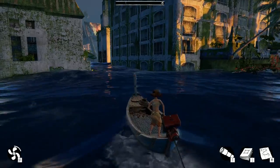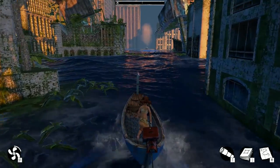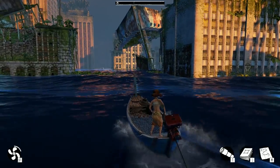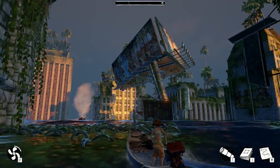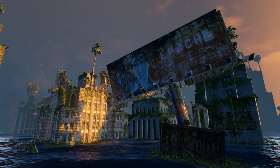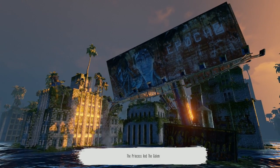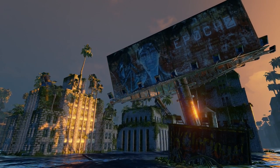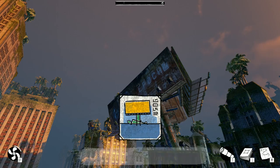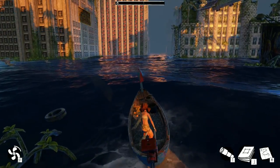Let's truck down here, because I know that there is one thing. So there's a big old billboard thingy. Uh-huh. And that, the Princess and the Golem. So that is a landmark one. So we've got 1 of 8 of the landmarks.